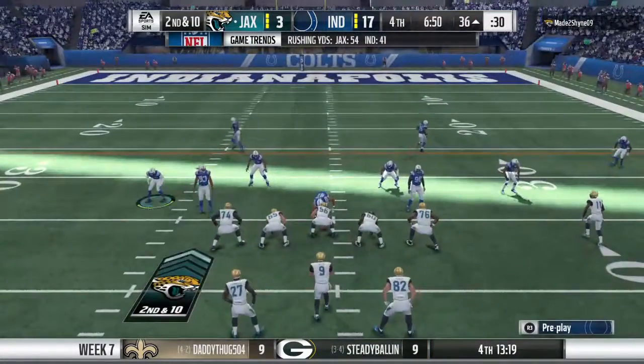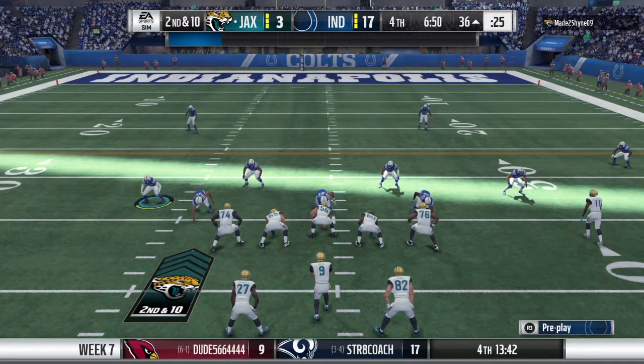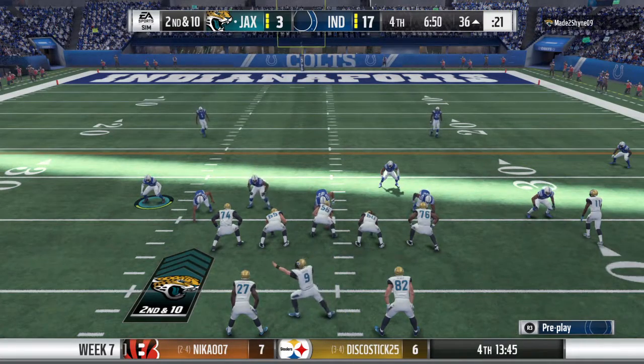Watch tight end, watch tight end. Tight right. Ready, you ready? Mike 5-4. 3 down. Ready, you ready? Here we go. Check 3.